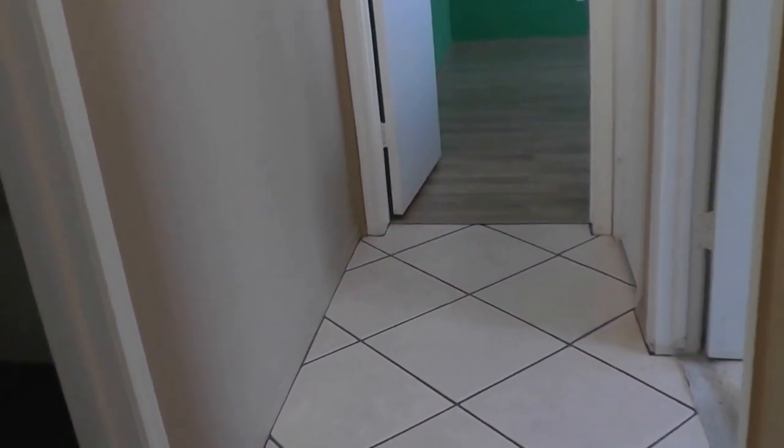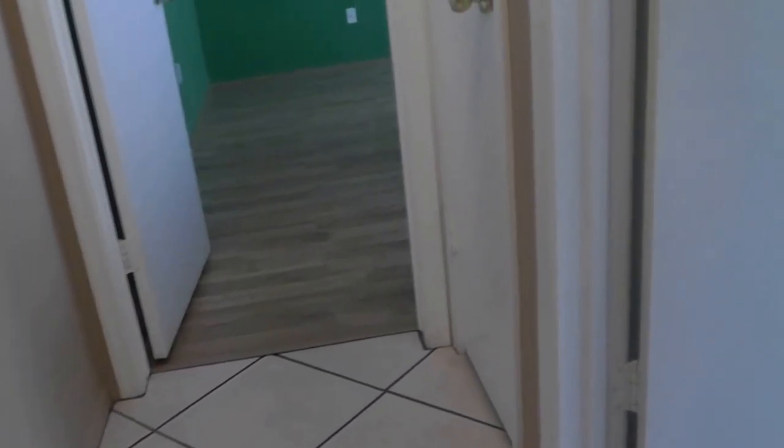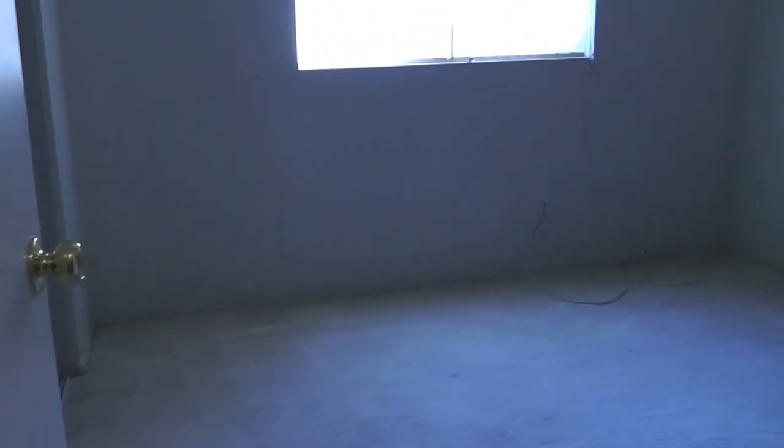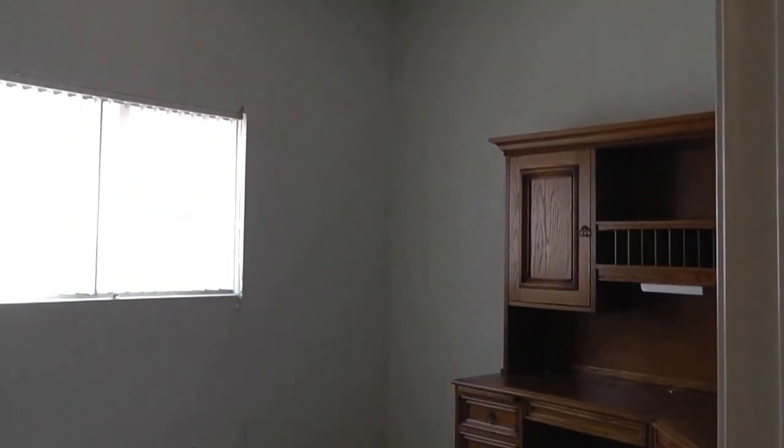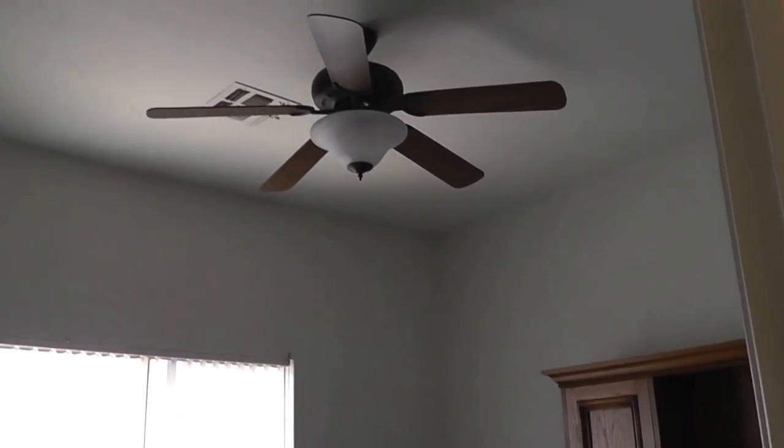And the hallway to the other two bedrooms and the bath. We're gonna take a quick peek at this first bedroom to the right. And it currently has carpet in it. I believe it will have wood in it by the time we're done. The desk will be removed, but nice paint, nice fan. No particular issues here. Onward ho to the master.